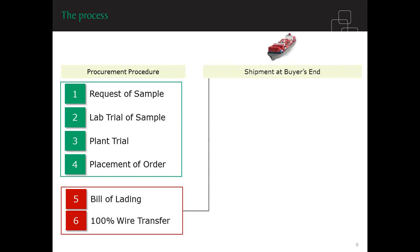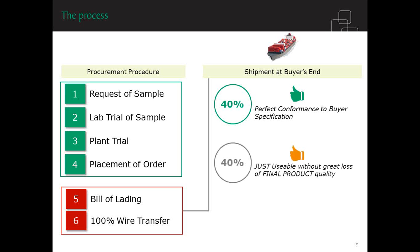So where is the problem? The shipment arrives at the buyer's end. It's only now that they realize that only 40% is in conformance to the buyer specification. And when I say conformance to buyer specification, it is not just the technical parameters, but also aspects such as weight or packaging. So, in the shipment that has arrived, 40% is in conformance. 40% is just usable without great loss in the final product quality. And 20% is absolutely unusable.